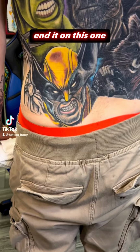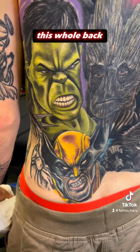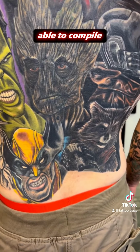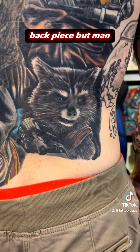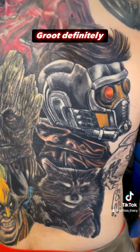So I'm going to end it on this one, and I'm going to let you guys tell me what you think down in the comments below. This whole back piece he did, I give him kudos for being able to compile such a large back piece, but man, all these characters look a little off, don't they? That Hulk looks a little off. Groot definitely looks a little off.